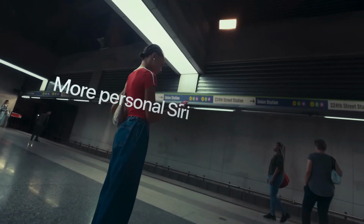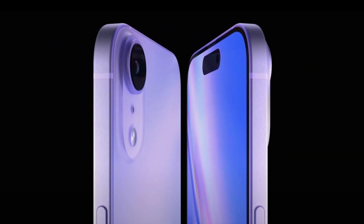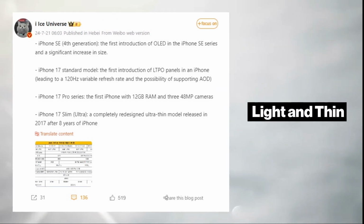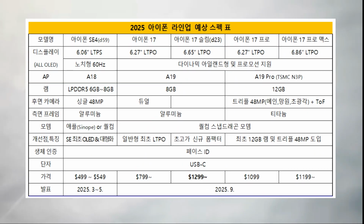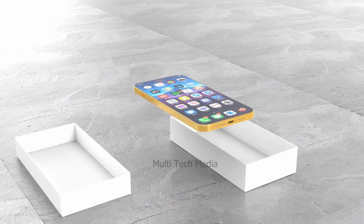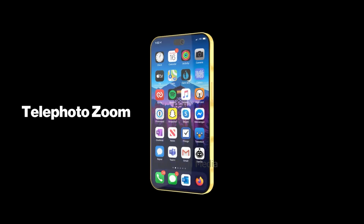Unlike previous models that offered dual or triple camera systems, the iPhone 17 Air will likely feature just a single camera. This has been speculated by various leakers, including Ice Universe, who mentioned that Apple is focusing on making this phone as light and thin as possible, which is why additional camera modules may not be included. Despite having only one camera, Apple is expected to use its best 48-megapixel wide-angle camera, capable of delivering stunning photos with the ability to zoom digitally. However, users shouldn't expect features like telephoto zoom, which are typically reserved for the Pro models.